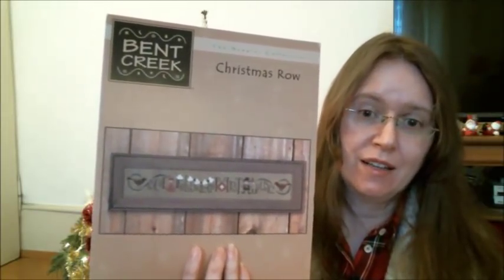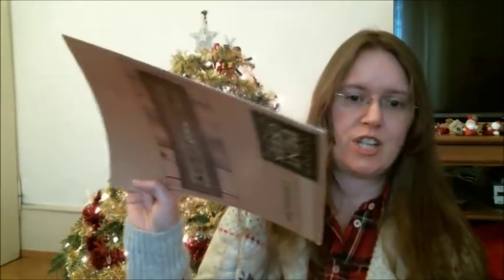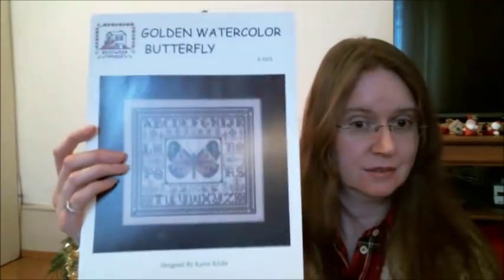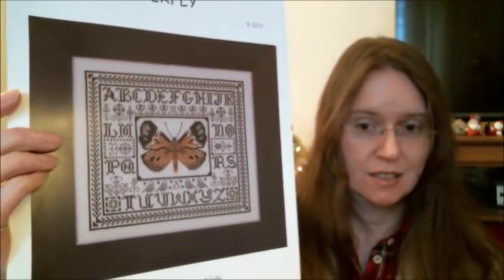Betty asked me if I have any Bent Creeks. I said, I don't know. Yes, now I've got one. So, I've got a Christmas row. I said Christmas 365. So, even if I'm not stitching on a Christmas project, I'll be stitching something that I got for Christmas, like this for instance. That was on my wish list.